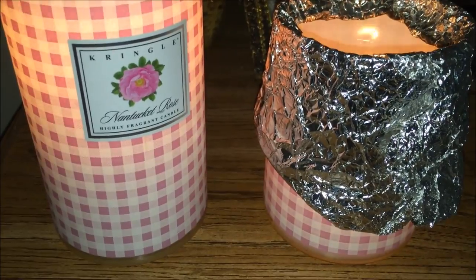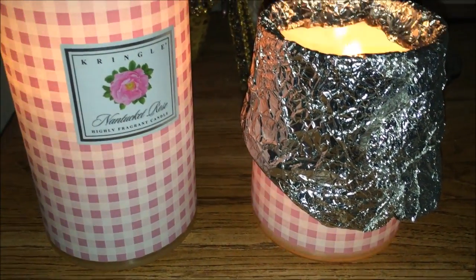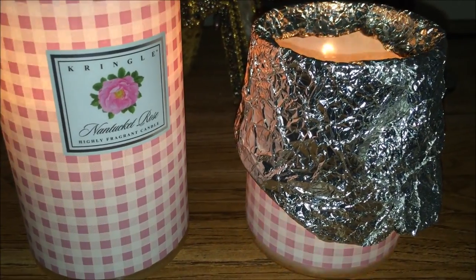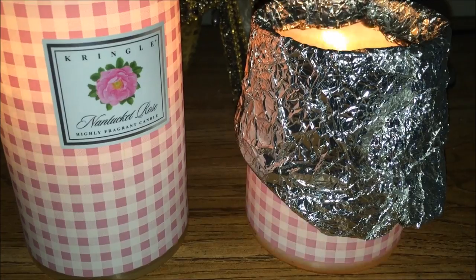And then in my bedroom, I'm burning by Kringle Candle, Nantucket Rose. I'm burning a large one and a smaller one. The smaller one needed to be foiled, so that is why you see the foil. We were having some tunneling issues, but oh my gosh, you guys, it smells heavenly in here.